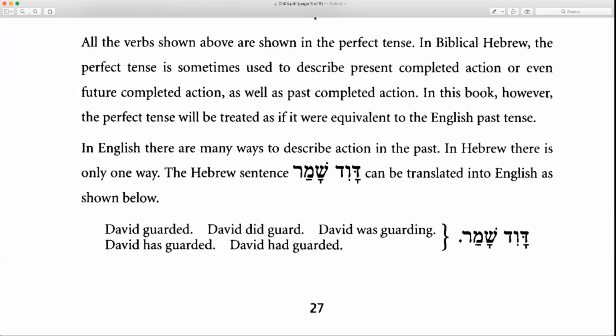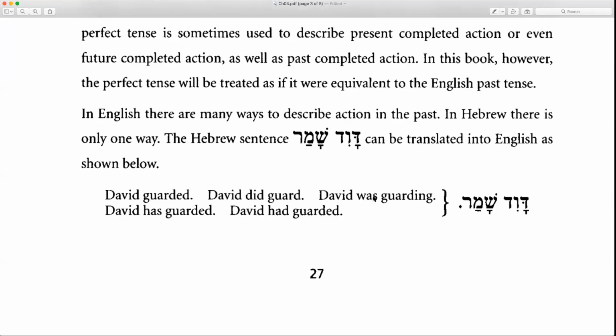Now, if you were going to say David is guarding, then it would be different. It would be David Shomer, okay? But because it has this was, which indicates past tense, you're going to use the perfect tense. Okay, David has guarded. So that's past tense, right? David has guarded. Yes, that's always going to be past tense. And then David had guarded, and that's also past tense. But you wouldn't translate these word for word. Okay.